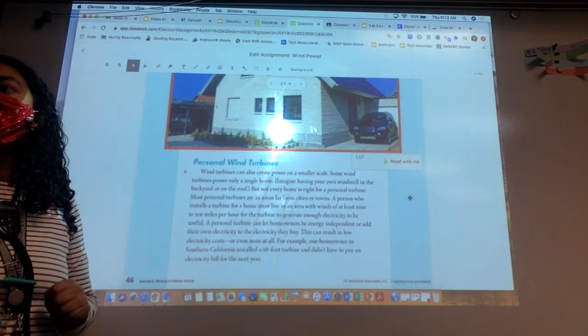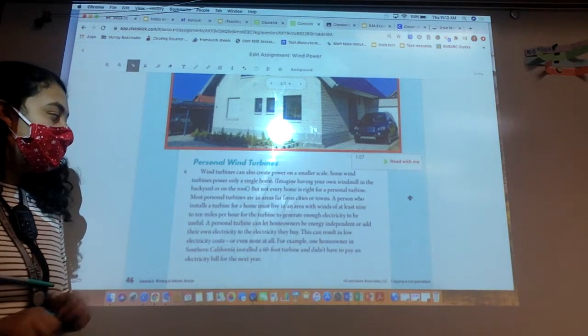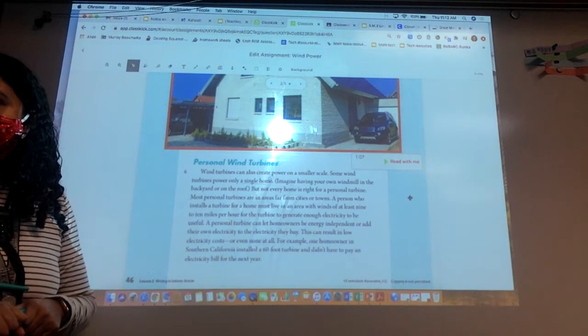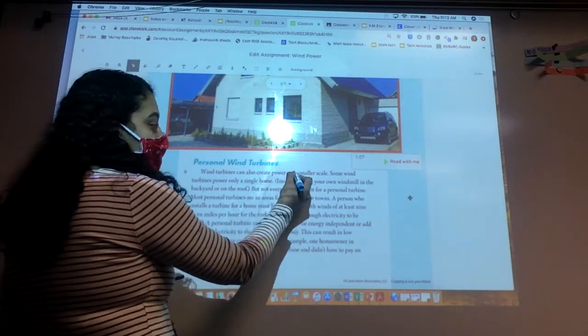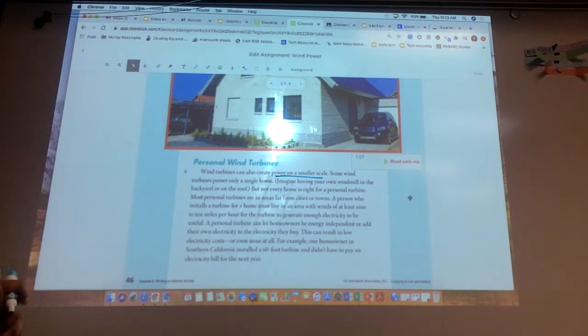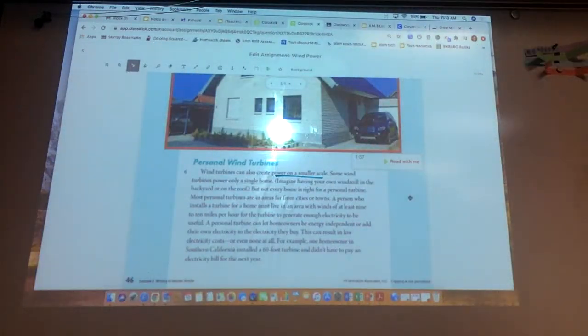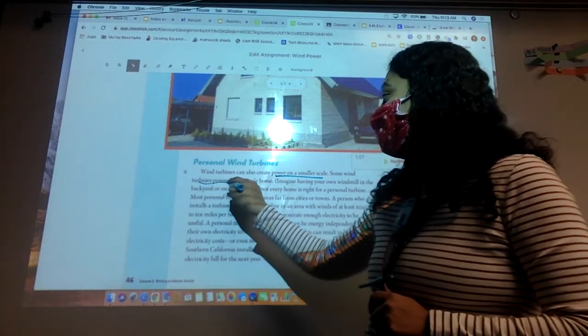Ledger? How does the personal wind turbine work, Dylan? It spins around and it makes weird noises. Okay. And sometimes they get harder and harder. It's on a smaller scale. Noah? It powers your home. Okay, it powers your home. How? Turbines power only a single home.